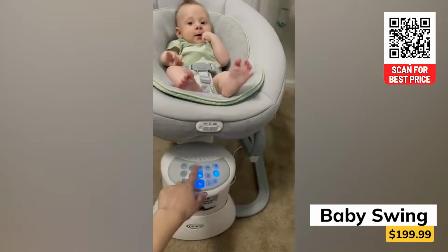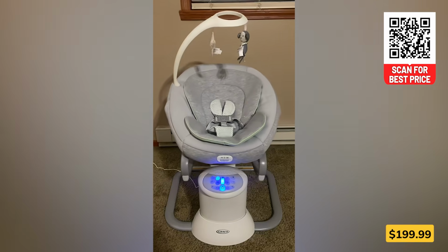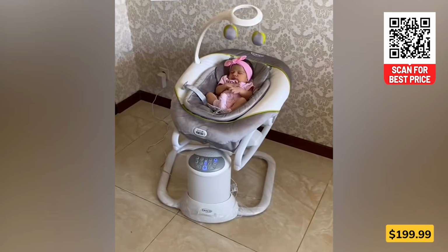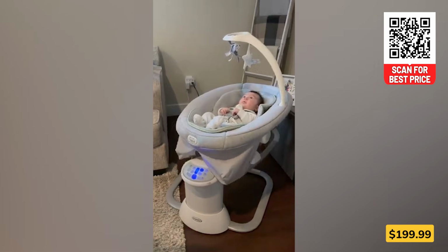Give your baby comfort wherever you go with this versatile swing and rocker. It offers multiple soothing motions and adjustable swing speeds to match your little one's mood.